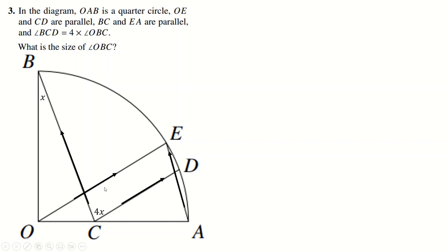Okay, so what do we see? We're trying to work out OBC, which is X, which is helpful. So the goal here is just to find X, essentially. Now, in here, we've got a parallelogram because it's got two pairs of parallel sides.